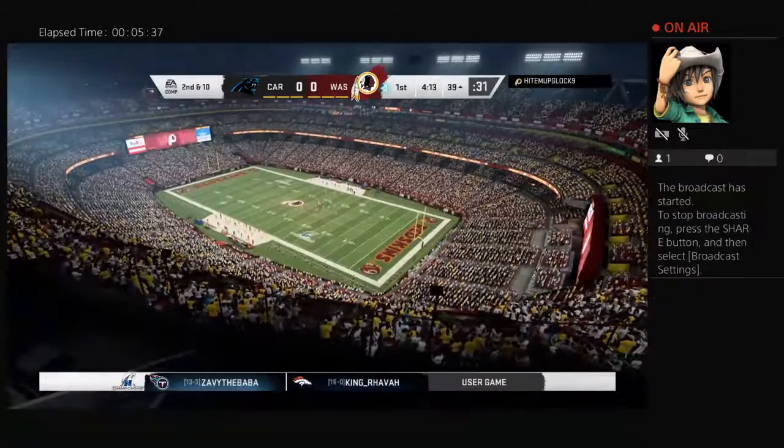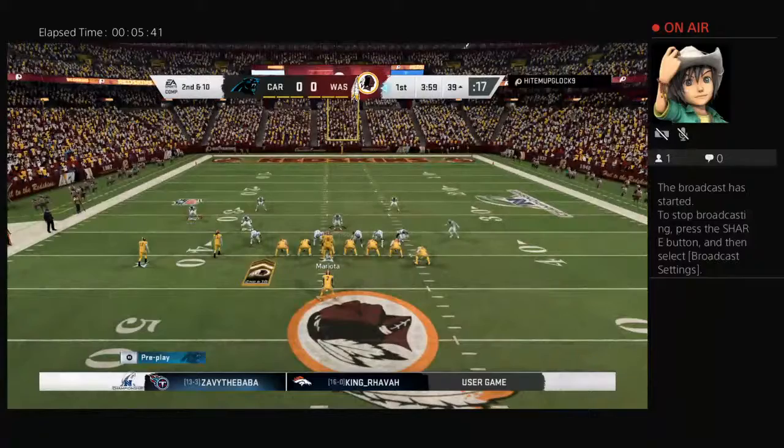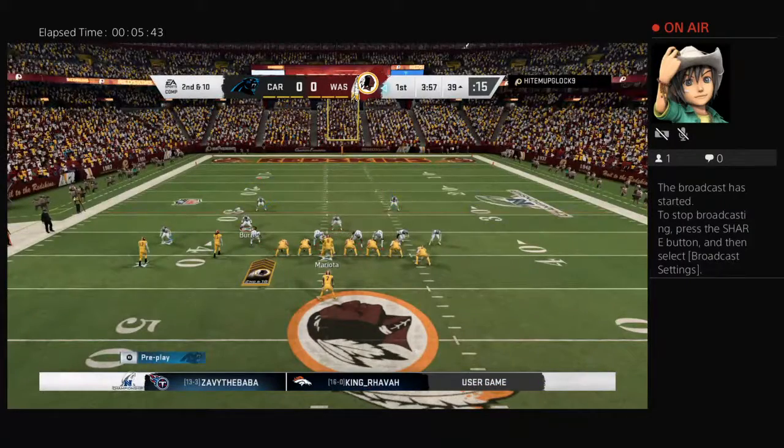I'm not sure that you'd call it a trick play, but it definitely showed some imagination there. I wouldn't be surprised if they want to come back and show this play a few more times before this one is over.